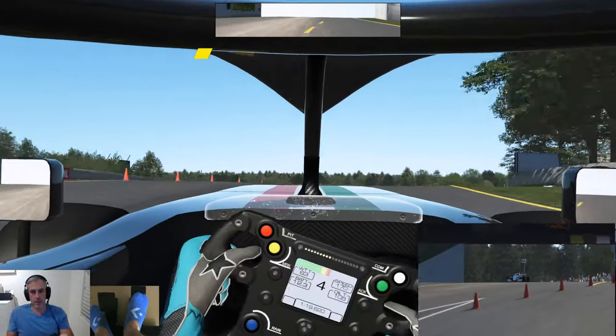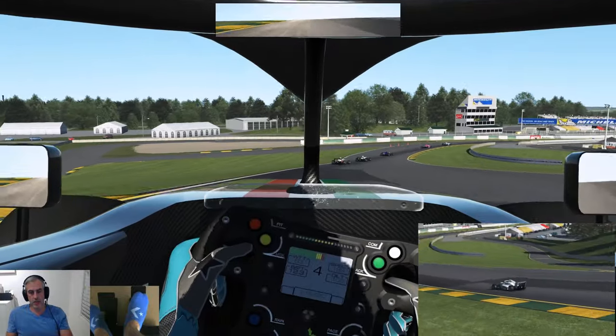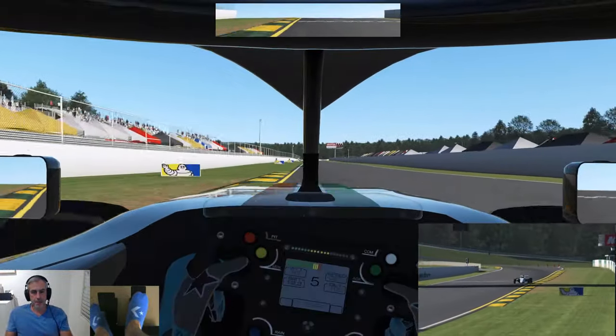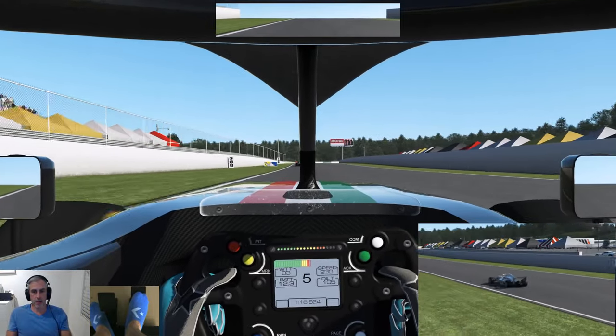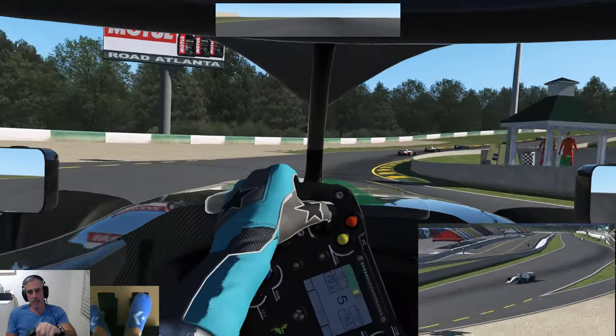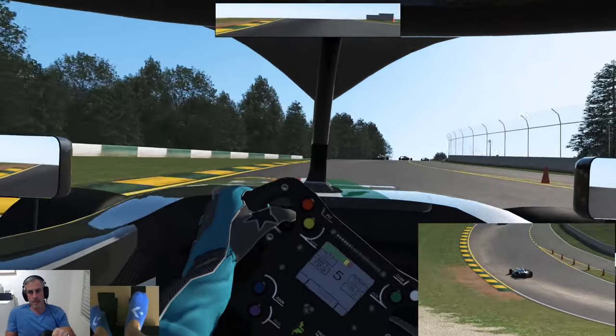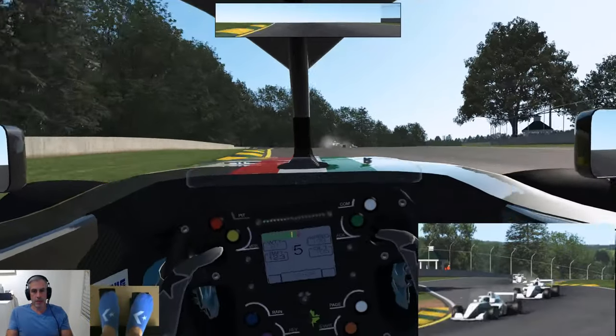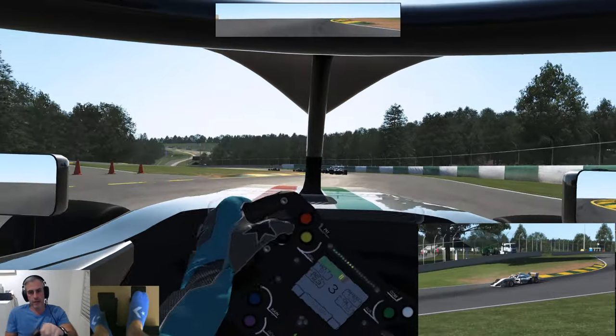There as well, it's an easy section to lose the rear of the car. It wants to rotate as you come out of the chicane up the hill. This car doesn't seem to suffer from that at all. It's quite an easy one to drive, I think. Maybe not so much when you're right on the edge. It tends to become a little bit understeery. It seems to become harder to actually load up the front wheels.